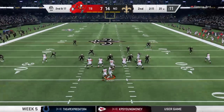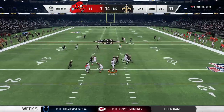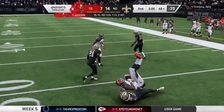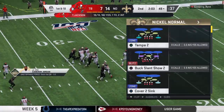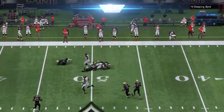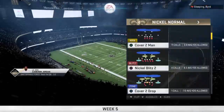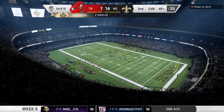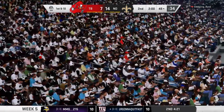Let's go. To try again after the sack. Jackson. They'll tussle for it, and this is going to be caught. That one, a gain of 20 and a first down. We've hit the 2-minute mark of the second quarter. 14-7.